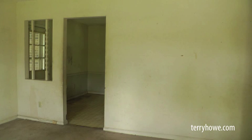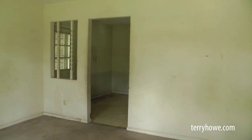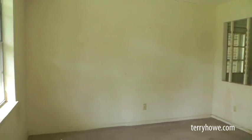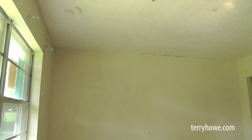Okay, I've just stepped inside this North 5th Street home, and what I said is it's a pretty good house. It's just dirty. Needs some cleaning, a little prep work. I think it'll paint up good. Ceiling the same way, just needs some prep and paint.